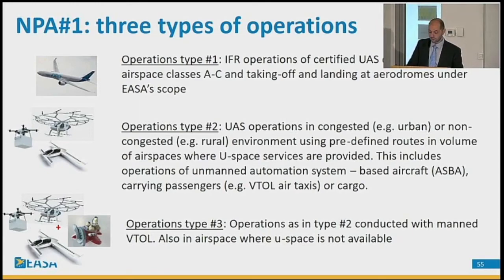instrument flight rule operations of certified drones, cargo only, flying in airspace class Alpha to Charlie, and taking off and landing at aerodromes under EASA scope. So, what am I talking about? I'm talking about a cargo drone, maybe an A320 as today, that will fly internationally from Europe to the United States, where there are some ICAO requirements to be followed. At this moment, we don't think that we are ready to have an A320 with 300 passengers on board. So let's start with cargo only, to simplify a little bit.